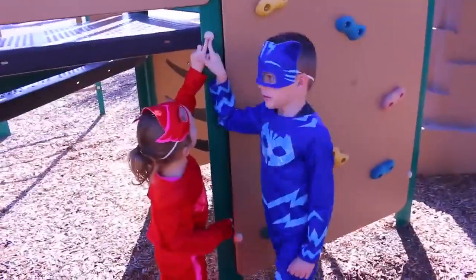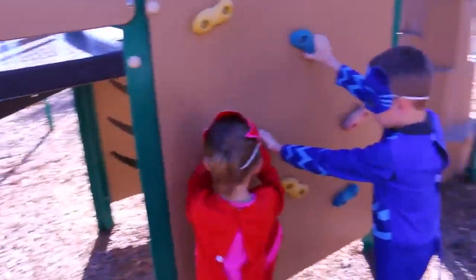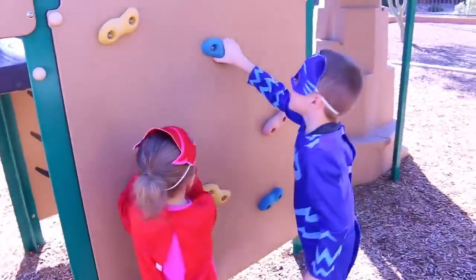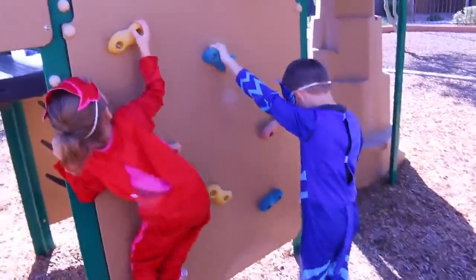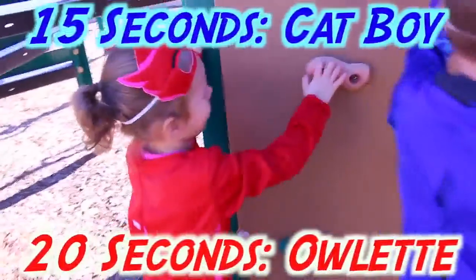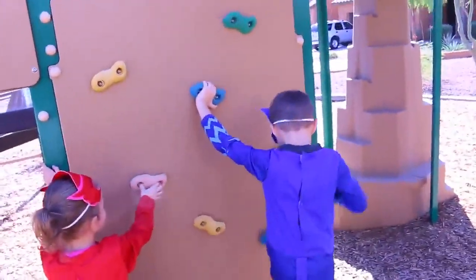Okay, so let's do some races and let's have some fun. For this challenge, you guys have to start with your hand on a rock like this, and you have to climb up the wall right there, climb up the stairs, and go down this big slide, all in 15 seconds for Alex Catboy, and then 20 seconds for Ava Owlette. Okay, so we'll have Catboy go first. Let me get my little stopwatch ready.